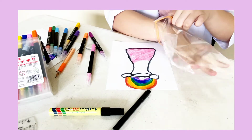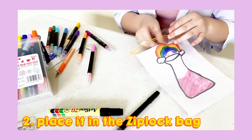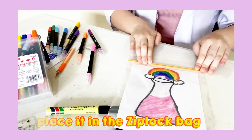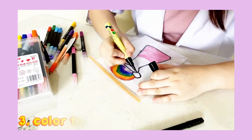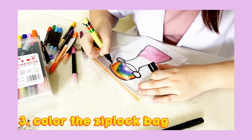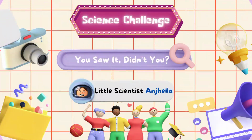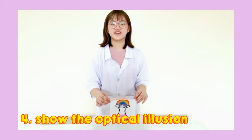After that, place your drawing inside the clear plastic bag. Make sure to secure it so water cannot penetrate. Next, color the part you want your viewers to see. Lastly, hold and show your magic to your viewers.